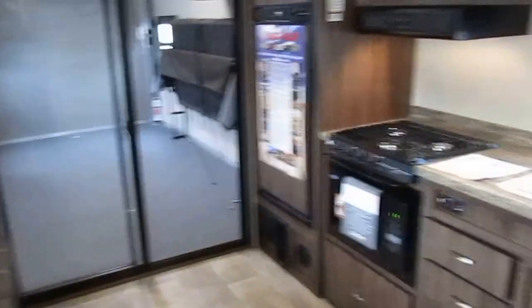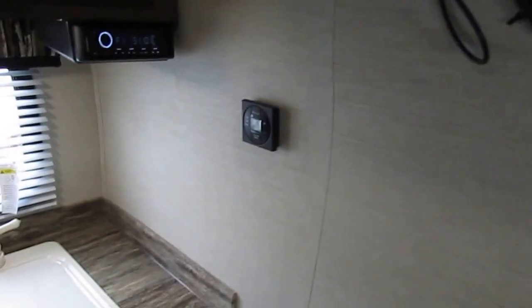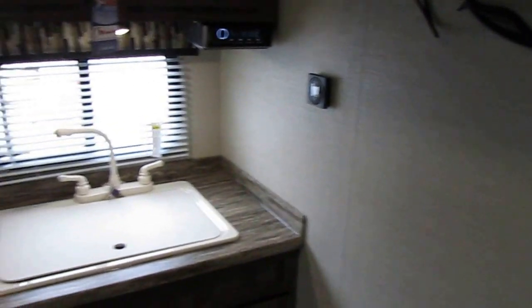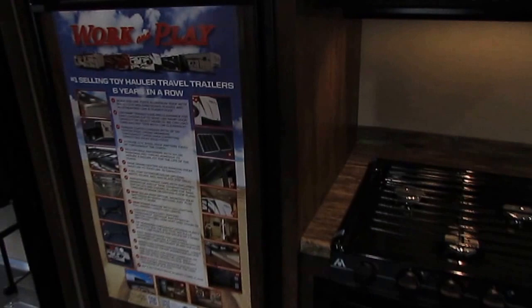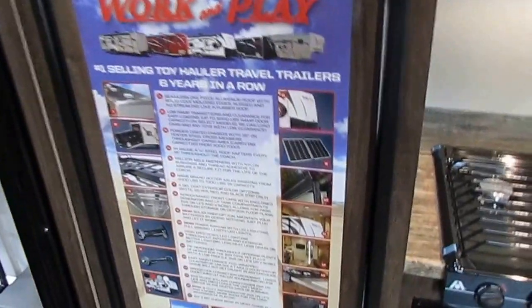Of course, I ordered it with the optional 32-inch TV. It's got an audio system with a built-in DVD player. Dometic 15,000 BTU ducted roof air. Other brands use a standard 13,500 BTU. Other RV manufacturers use a 6 cubic foot refrigerator in their toy haulers. Standard 8 cubic foot in the Work and Play.